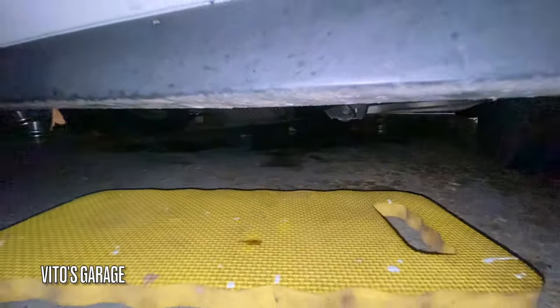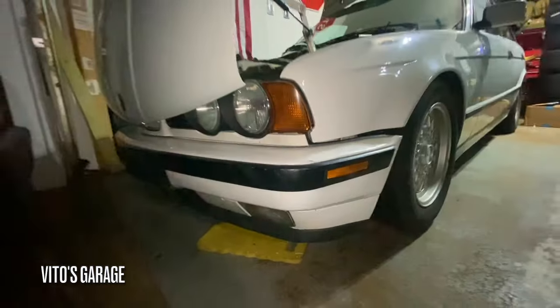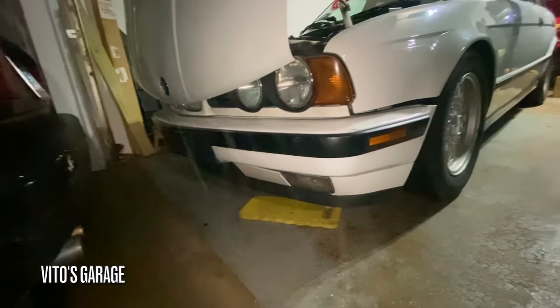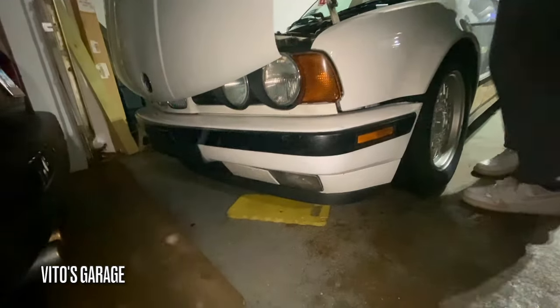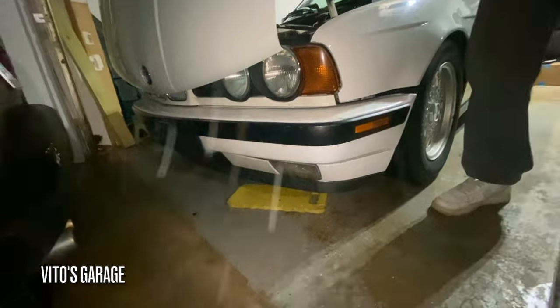Before we take it apart, we have to start it up and see where it's dripping from. Actually, we're probably going to have to do that. Might have to jack it up a little. But that's the thing, I have never seen it actually drip. It always just leaves puddles. Okay, we'll just have to figure out where it's leaking from.